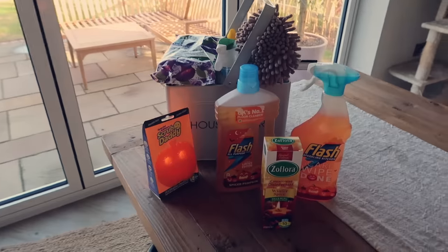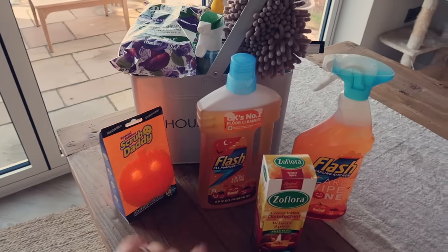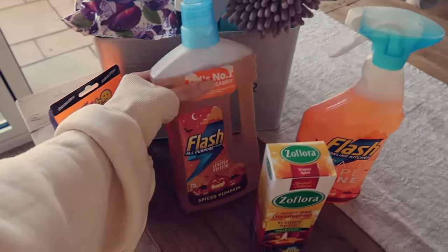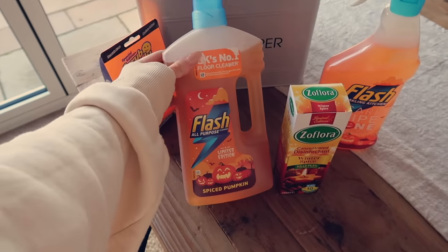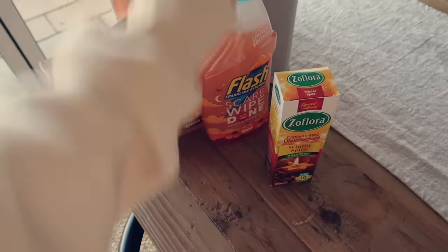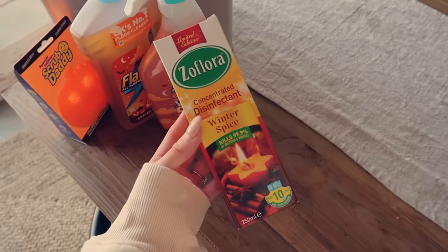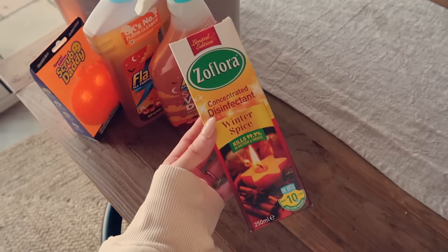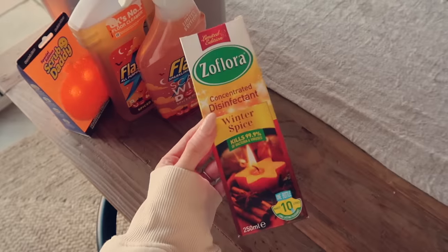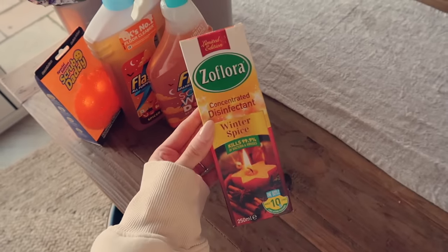For cleaning products, because it's autumn, of course I've collected some autumnal little cleaning bits. We've got a pumpkin scrub daddy, some spiced pumpkin Flash floor cleaner, spiced pumpkin kitchen cleaner, I'm really excited to use these, and then also a winter spice Zoflora. This makes me feel very nostalgic because I use it every single year when it gets to the end of September, October, and it makes me feel extremely festive. So can't wait for the house to smell of pure cinnamon.